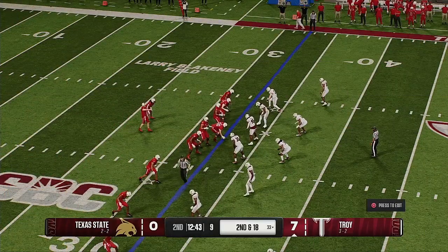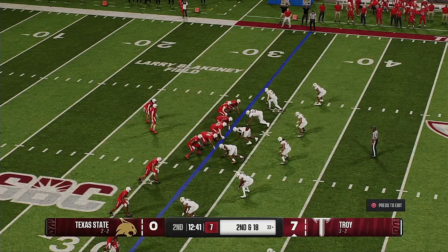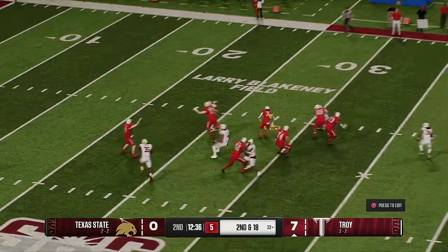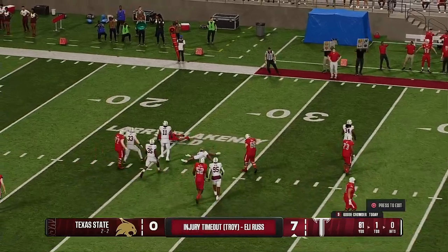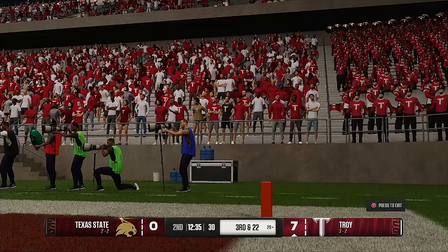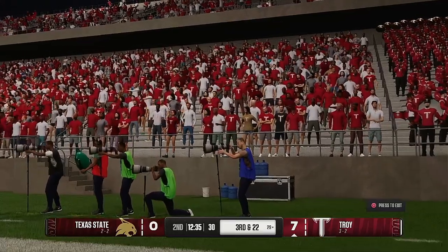These guys are bringing serious heat. They are like sharks swarming and just getting after the passer. They'll throw it to the back on the screen. No siree, not this time. The defense was there and ready for that one.